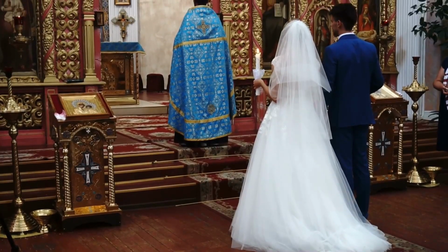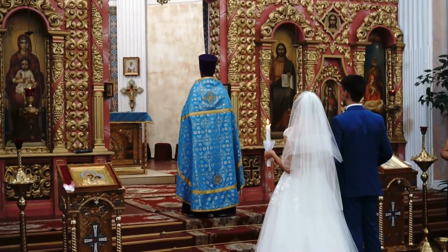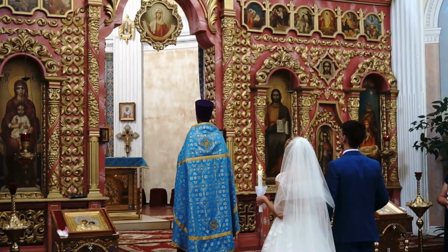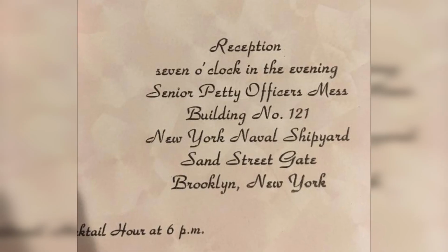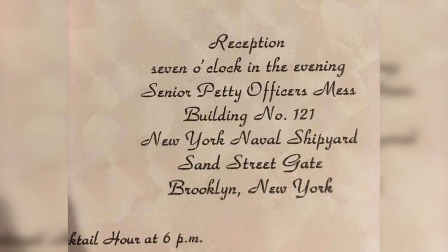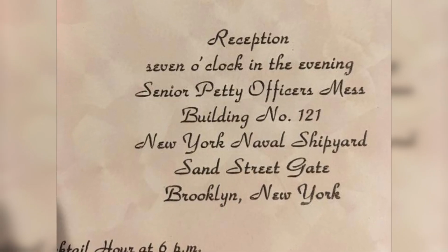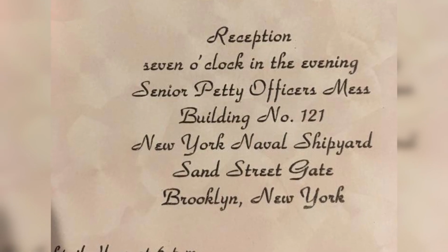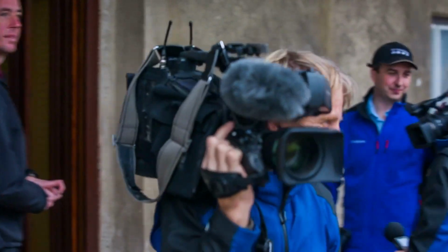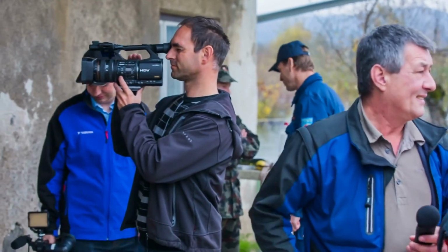And the reception was billed for later in the evening at the Senior Petty Officers Mess in Brooklyn's New York Naval Shipyard. "Cocktail hours at 6 p.m.," read a note at the bottom. "Bobby and I were just interviewed by a reporter in New York about the wedding album that fell out of the ceiling in our Florida home," Megan wrote on Facebook. "The story airs tonight. I hope we find the family and we get to return our memories to her. Fingers crossed." The story was in fact picked up by a TV station, and everyone seemed to want a piece of the action. All the attention soon paid off.